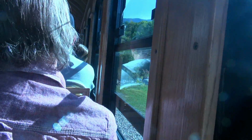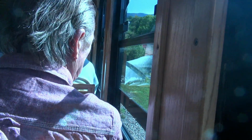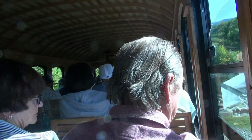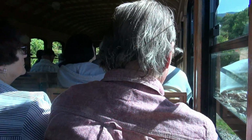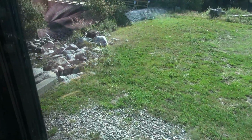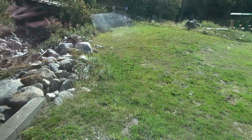Now we're hopping onto our first trestle here. This river we're going over is an awesome river. I love this river. It's called the Ammonoosuc in the Abenaki native language. It means the long, narrow fishing place. A lot of native brook trout swimming through this river here.